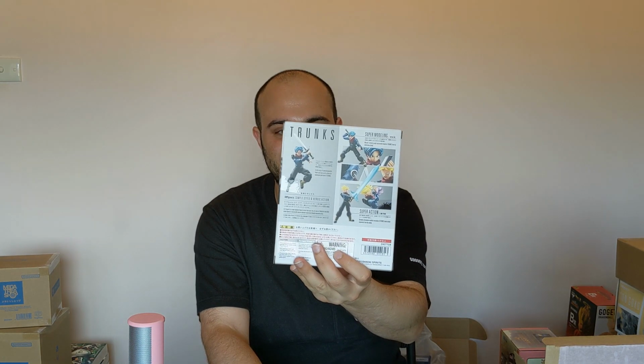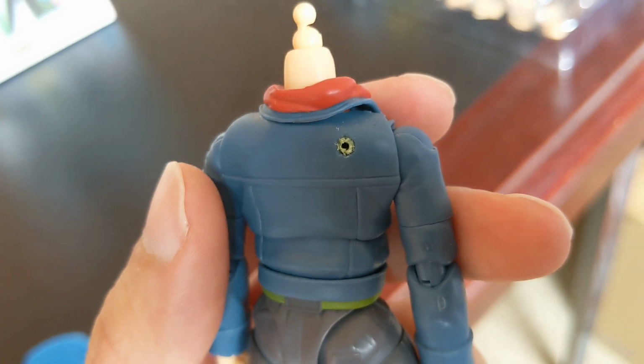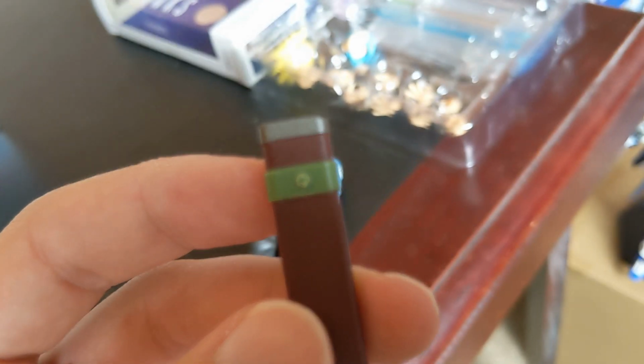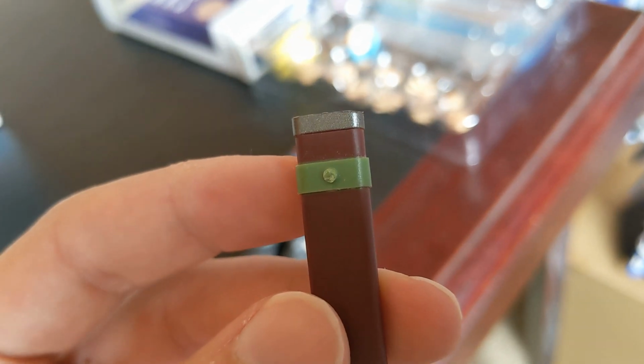But yeah, so S.H.Figuarts Super Trunks. You can do Galick Gun and the Spirit Sword. Unfortunately, my Trunks is pre-owned and damaged, so I need to fix him, but I'll get to that eventually. He was way cheaper because of that, because this figure goes for about 200 Australian dollars, if not more, currently on the market, which is just ridiculous.